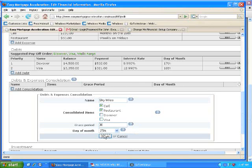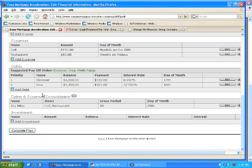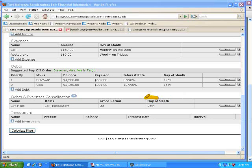Save that information. Okay, this can really help accelerate a plan if they don't have a line of credit as well, just because it's keeping that money in a line of credit. It's keeping that money, not paying interest on it. It's using that money for free for periods of time. Now the software is going to account for that on the 25th of each month, paying off in full $150 of my cell phone and $60 of my restaurant accounts. All right, so that's the debt and expenses.